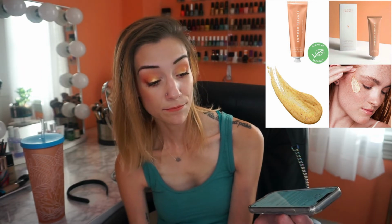I don't use a ton of masks just because I seem to not use them frequently enough to get through them, if that makes any sense. So I might put this on my Sephora loves list, and if I'm feeling like picking up a mask, this seems right up my alley.